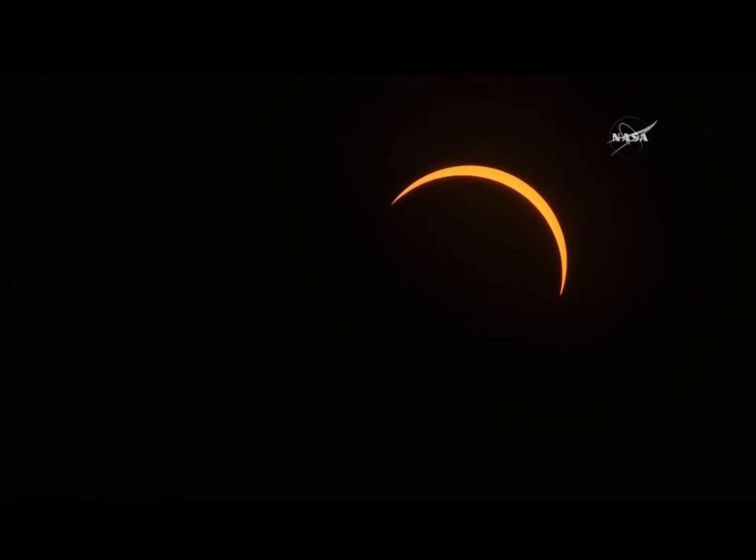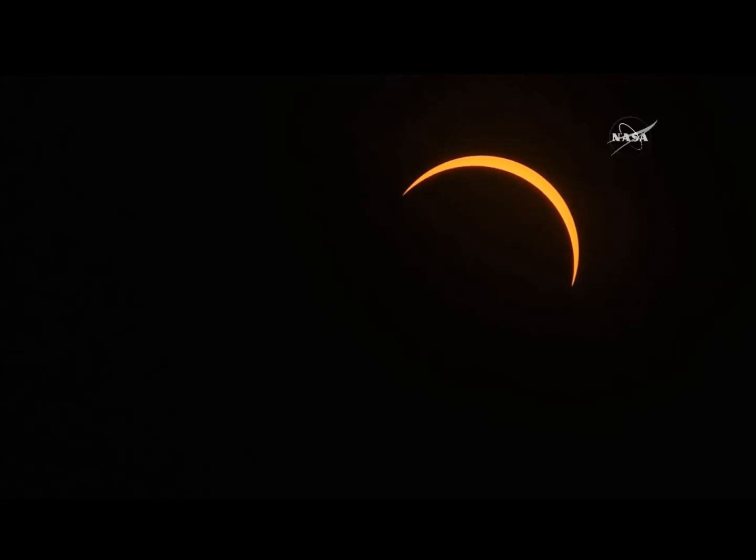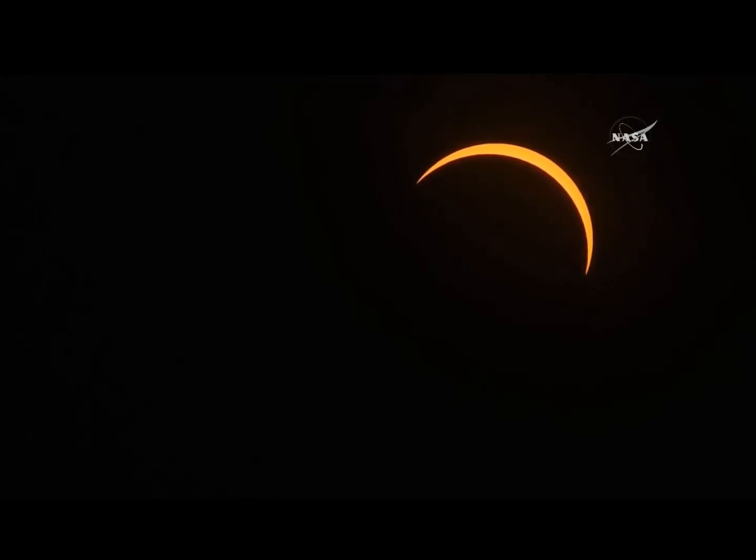Now, how fast is this going? Well, this shadow is passing across the country, depending on where you are, anywhere from 1,200 to 1,800 miles an hour. It's moving incredibly fast because the moon itself, in its orbit, is moving at almost 3,400 miles an hour, and that, in combination with the rotation of the Earth, is what gives us a shadow moving that fast.